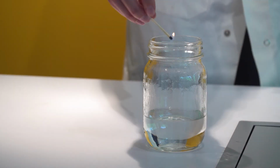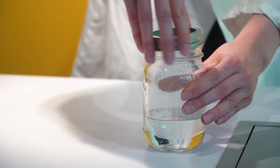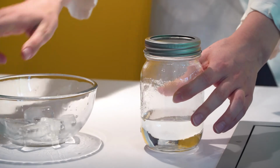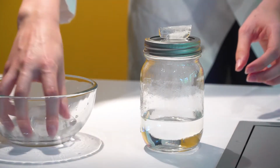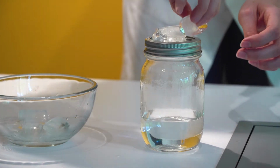In reality, the air present in the container between the water level and the lid represents the atmosphere or the sky, and the smoke coming from the match represents different particles that we can find in the air on Earth, such as pollution, pollen, volcano ashes, or other dust particles.